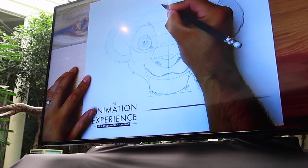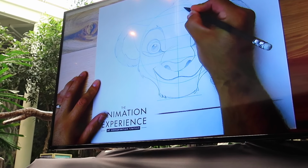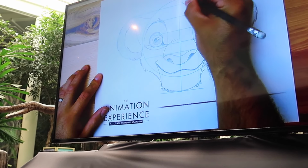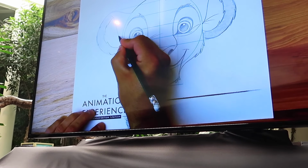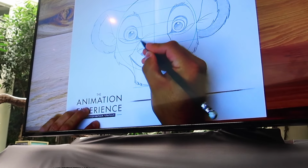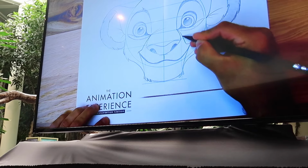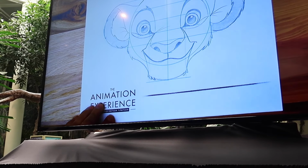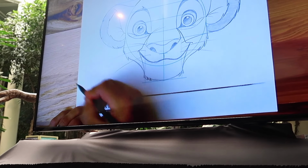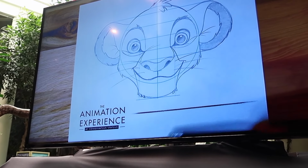Nice. And at the very top of his head, just a few little tufts of fur again to show the start of his mane. He's not king yet, so it's just starting to come in. A couple little stray hairs in his ear. We'll connect his dimple to his tear duct on each side there to show a color separation around his mouth. And whiskers on the sides of his face. And there you go. There is young Simba.